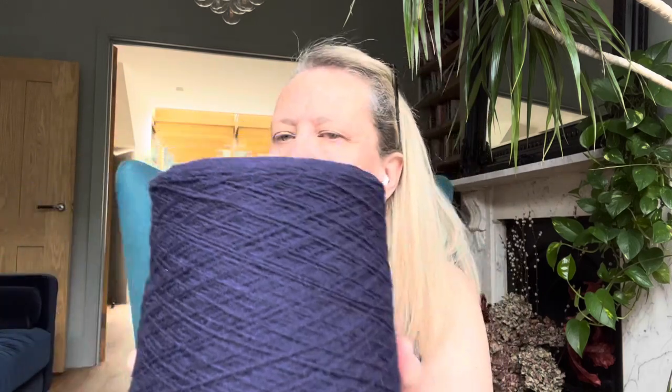And they're a fingering weight, or a really light fingering weight. I think this is 100% wool. This one's called Prussian, and this is probably my more problematic one. It's blue, but it has a purple undertone, and I'm not sure about it. But I think it might actually be nice to step out of my comfort zone and use it.